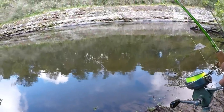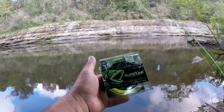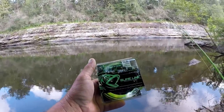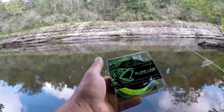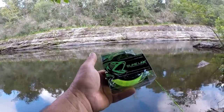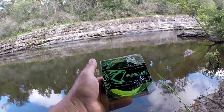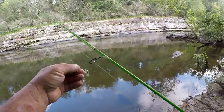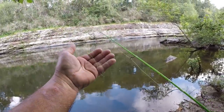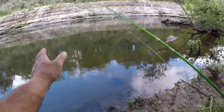And it's slime line, which is a quality line. It's real strong. Advanced high visibility. It says extreme abrasion resistance. Well, I'm fishing in and around rocks, so that's going to be perfect right here. Smooth casting, low memory. And I've tied a Palomar knot in this size 4 Eagle Claw rotating hook. And that's what I'm going to use.